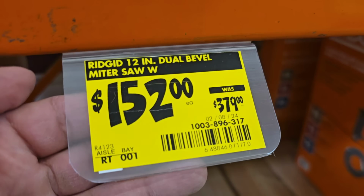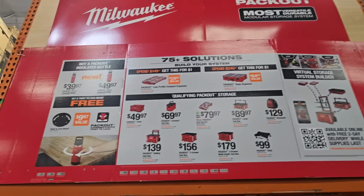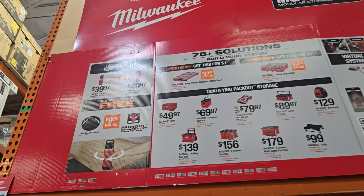All right, on clearance for $152, down from $379. This is a 12-inch dual bevel miter saw. Be on the lookout on your stores. Unfortunately, they were already sold out here.